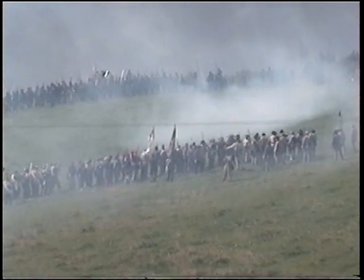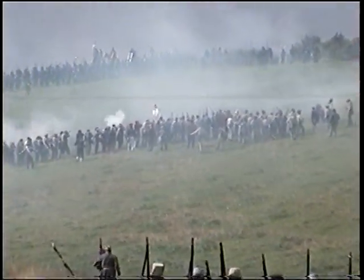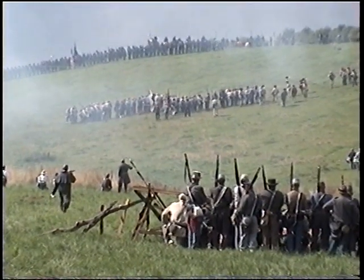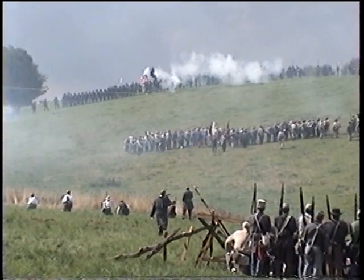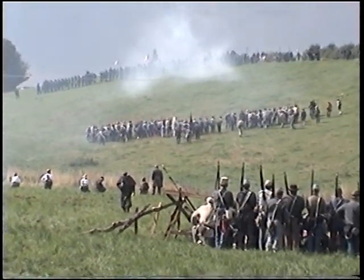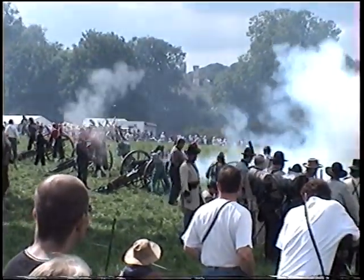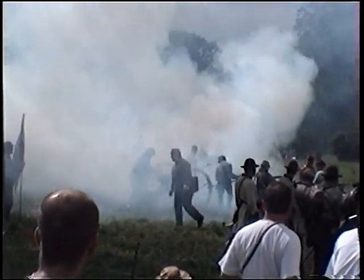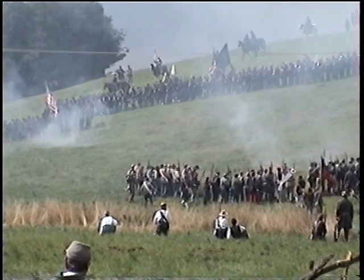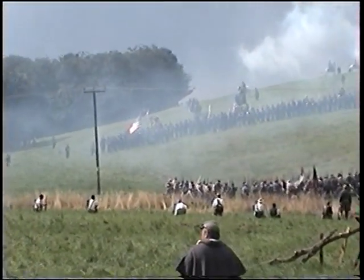But we can see one of the Confederates sent back as a runner to pass on a message. But the Confederates, they had carried the position. Confederate artillery again has brought up the bulk of the infantry of his corps, and the Union troops are now advancing back down the hill, and again the Union guns bark out. 1 or 2 casualties fall within the Confederate ranks.